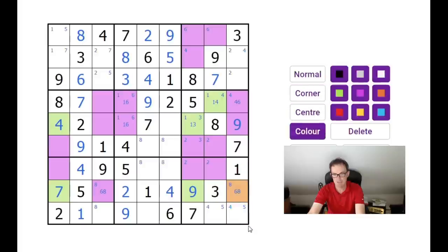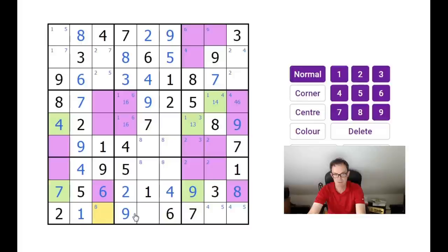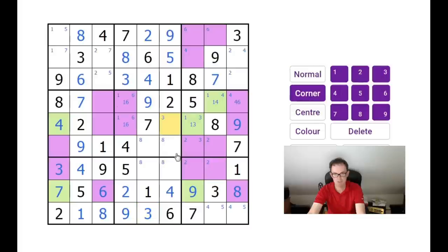Therefore, this is the 8. Or this is a 6. Or this is an 8. This should be a 3. And this is a 3. And are we closing in on a solution now? Maybe. 4-5 pair here, so this should be a 2-6 pair. And this should be a 7-8 pair, and you can see we have a 7 there.